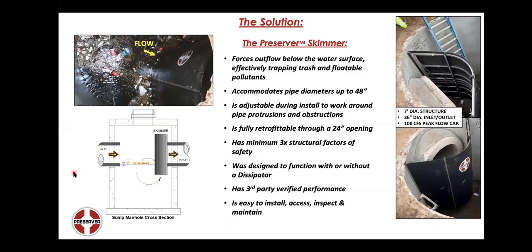So the benefit of skimming in general, and the preserver functions the same way, like I said, it forces water below the water surface, trapping anything that floats on the upstream side of the skimmer. So a lot of the same benefits as the dissipator. It accommodates 48-inch pipe sizes. Every one of our skimmers is designed to fit through a 24-inch casting, so they can be retrofit. Very strong, structurally adjustable. Will function with and without the dissipator. Has the same third-party verified performance. There is more to a skimmer than a dissipator, as you can see in that upper right-hand picture, the frame that we put together there. So it is still relatively easy to install, but there's a little bit more to it. And I'll talk about why in a second. But we can go to the next slide.